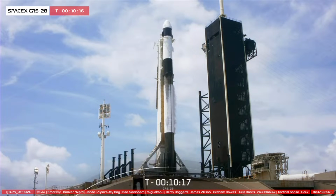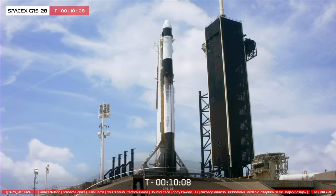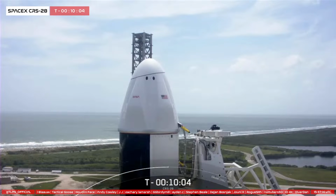And to help enable greater flexibility for future Dragon missions, SpaceX is preparing our neighboring pad, Space Launch Complex 40 at Cape Canaveral Space Force Station in Florida, to support both cargo and crew missions. As we fly more and more people to and from space, human spaceflight becomes more accessible and creates more opportunities for humanity to become a spacefaring civilization.